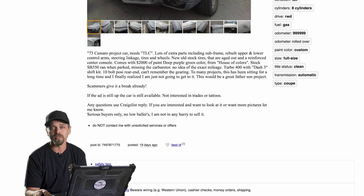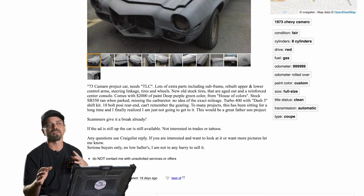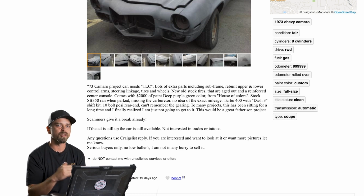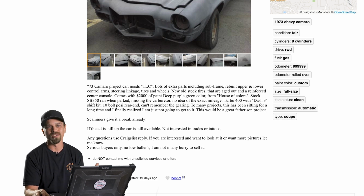Paint material, especially House of Color stuff, is expensive, but that's for you to decide whether you want that color or not. You're gonna see with a lot of projects, people have a lot of parts associated with the car, and what you're hoping for is that those parts fit your final goal with the car. So if they have a lot of parts that aren't things you're gonna want to put on the car, and you're buying those, then you're gonna have to either get rid of them or sell them. So think about that when you're looking at a project.